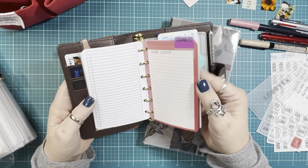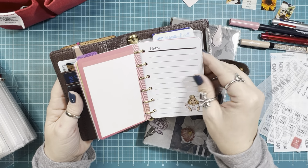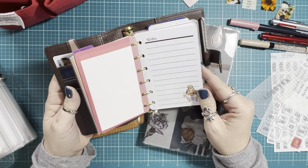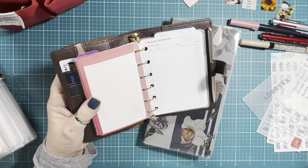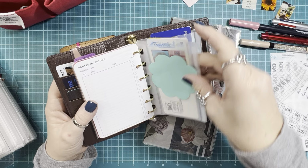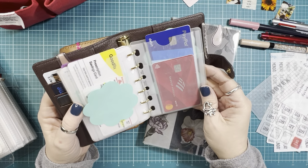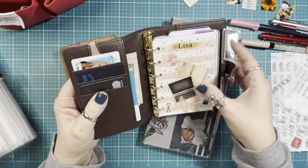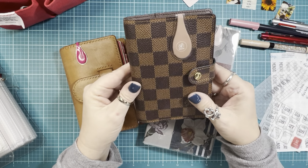I put in some random notes pages, some from Filofax, lined, blank, just to jot down notes, grocery lists, etc. These I bought from a store on Etsy. I don't remember, might be the Fabulous Planner. There we go. That ring light just kind of went out on me. And then these are some blank inventories. And then back here I just have card pockets from Filofax. I've just covered up all, obviously, my personal information. So yeah, that is not new, but just adding it back in and seeing how I like carrying this again.